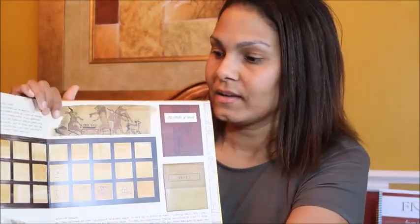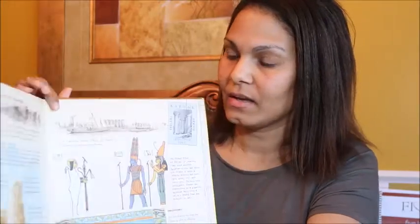I know my older kids had a Dragonology one when they were younger. It ultimately got ruined, but these are really some cool books. Candlewick Press is the publisher. And this is really just really neat, the little gems inside and on the outside.